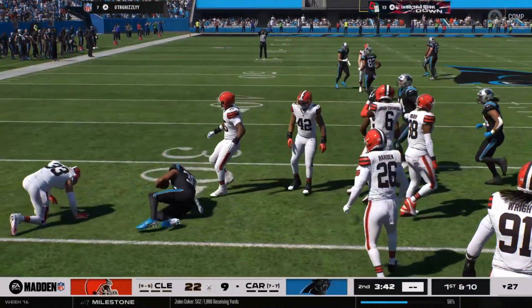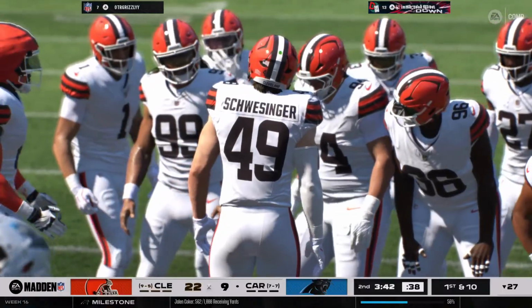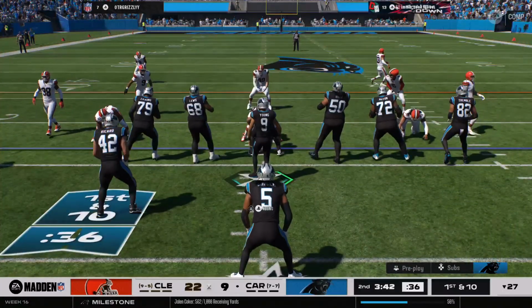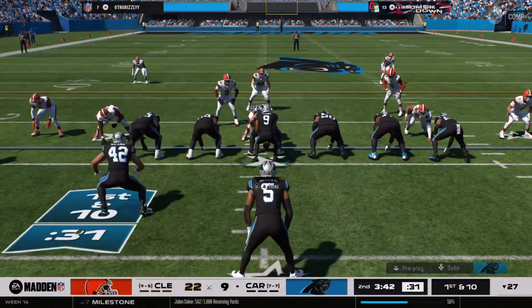And he'll get it up to the 27. It's a gain of 23 yards. Panthers look just about ready. 1st and 10. First down. 1st and 10 at the 27.